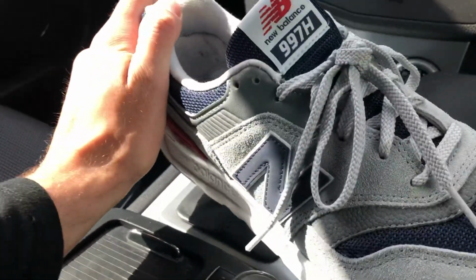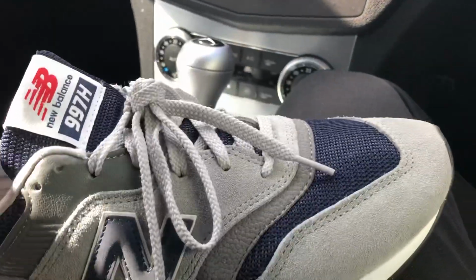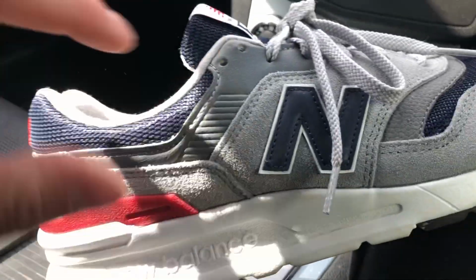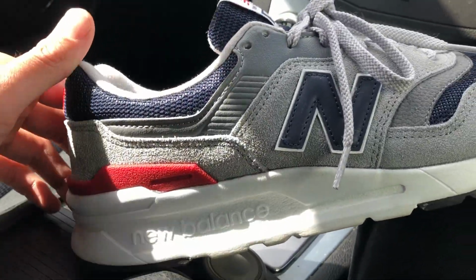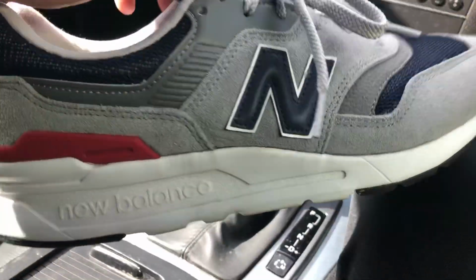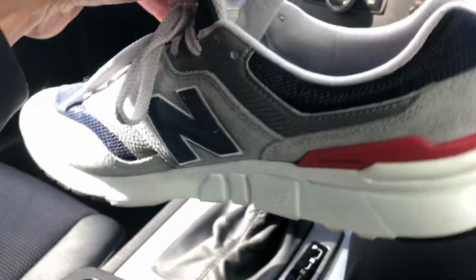I went for the grey. They do many different colours. I went for the grey with the blue. They do a grey on grey, but I like the grey and the blue because I think it matches. It looks good if you're wearing a nice pair of jeans. And you've got the red as well, which also stands out. So for a bit of added colour, they're so comfortable.